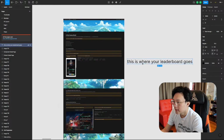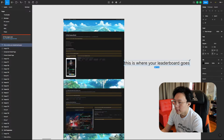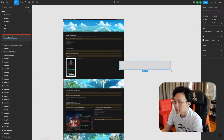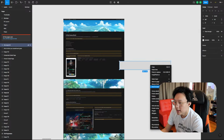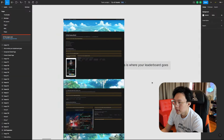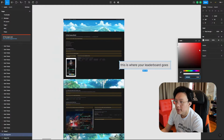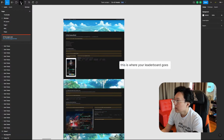And then we can have an arrow here. So let's pick this, for example. We can make a bubble here and put some text in the background. Let's move this up, bring it to the front, paste this, bring it back. And then let's send this all the way to the back. There you go. Maybe let's make this white. And then we're going to make this rounded, so it's going to be 8. Okay, this is where the leaderboard goes, and maybe we have an arrow.